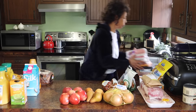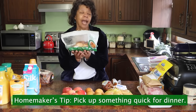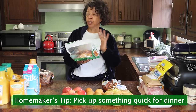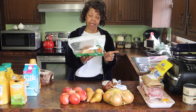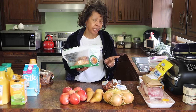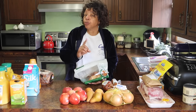And then when I go grocery shopping, I like to pick up something that we can have pretty quickly that night. So I picked up this rotisserie chicken, and it is the Home Chef rotisserie chicken. It was $7.99 for the chicken. So now we will have this for probably two, maybe three meals.